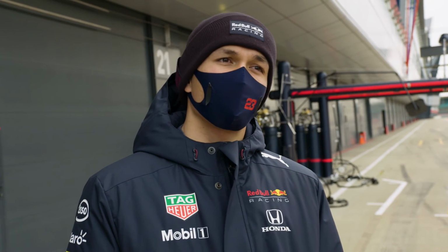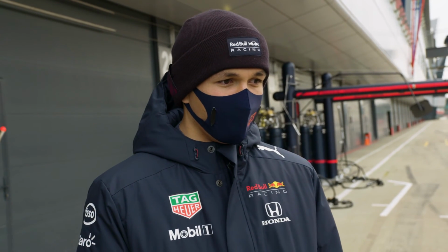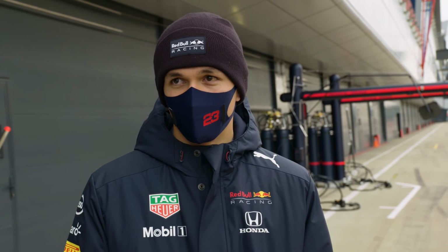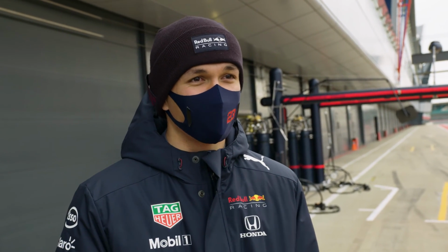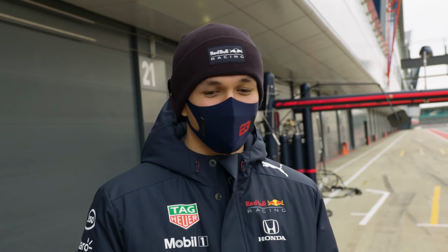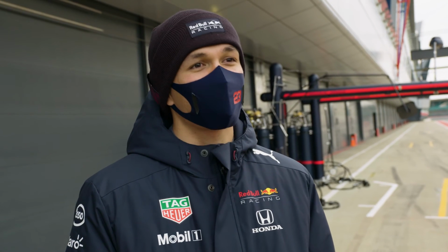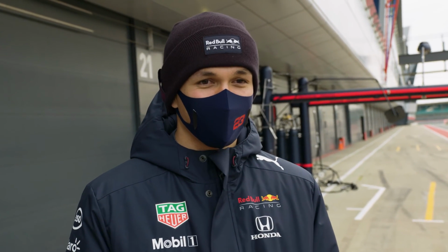I'll be going to pretty much every race now, flyaways and European races. A lot of trackside support on the simulator, but also just being there. Obviously, with COVID sticking around, you always have to play it safe in some regards. And yeah, I'm here, I'm fit, I'm ready to take anyone's place if they need be.